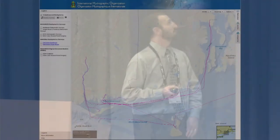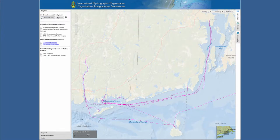An additional process called extract, transform, and load then runs on the metadata catalog and generates trackline geometries for the data and populates our spatial database. And the spatial database then feeds our online map viewers, where these data can be discovered. Here's a screen grab of the viewer with some CSB data off the southern coast of Rhode Island.